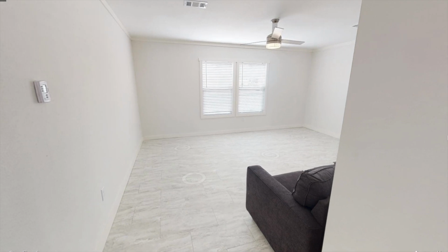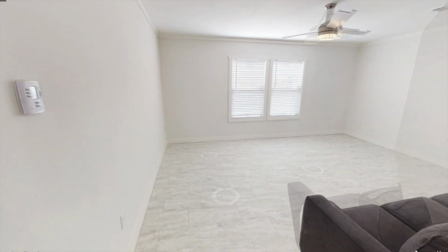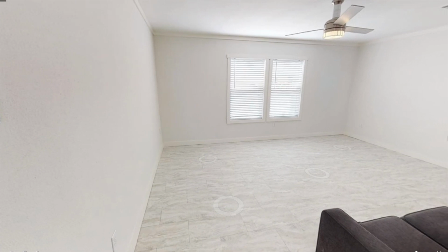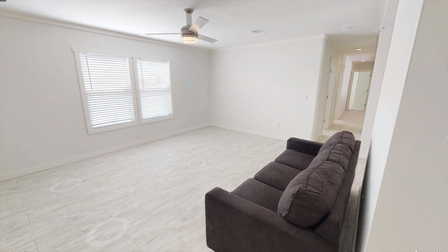So right off the master bedroom, we have the second living space or the family room, whatever you want to call it. And there's plenty of space to put probably two couches and an entertainment system.